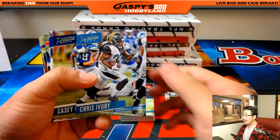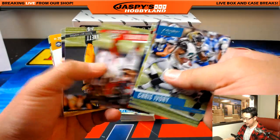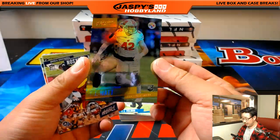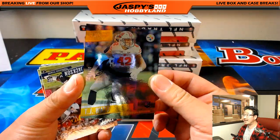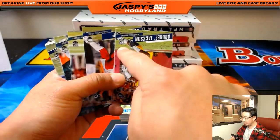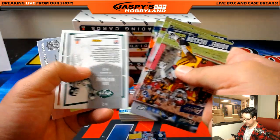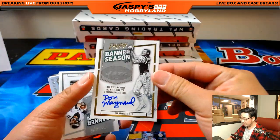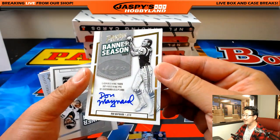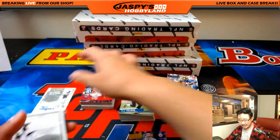All right, this is pretty nice because Prestige does a great job at organizing all these cards. So all this vet base won't ship. TJ Watt will ship because he's a numbered card. 7 out of 10, TJ Watt. Set these numbered cards right here. And then all these RCs, these rookie cards, will definitely ship. And Don Maynard, autograph will ship. Nice. Banner season, Don Maynard. 8 out of 25 for the Jets, Jets, Jets. That'll go to the AFC East, Chad.